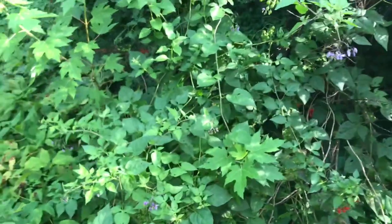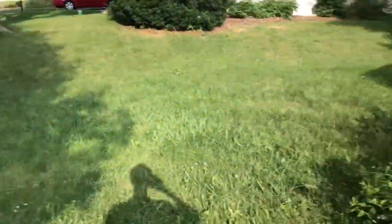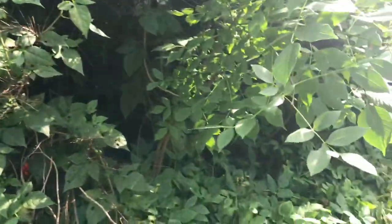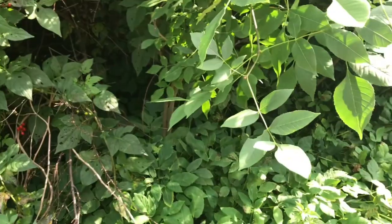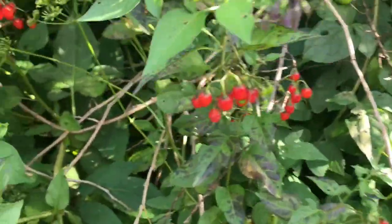As you can see, I found some Bittersweet Nightshade, and I didn't have to go far because I'm already just in my front yard and I've already found it. See, you can look for it in your garden because it often will take over and kill all of your other plants. So let's kind of see what it looks like again.